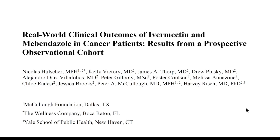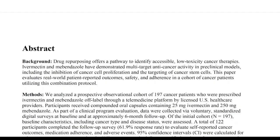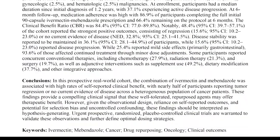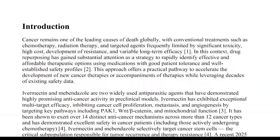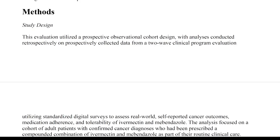So in other words, this was a group looking forward. People joining the group and then data being collected prospectively as the trial goes along. And it's written as a full paper. Here we have the abstract. It's not yet been subject to full peer review, but I'm bringing it to you because it's really very interesting. And the lead author is Nick Hushler, who is actually a friend of the channel. So the full paper is there.